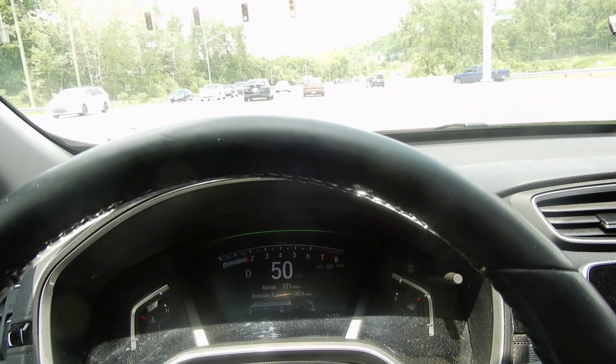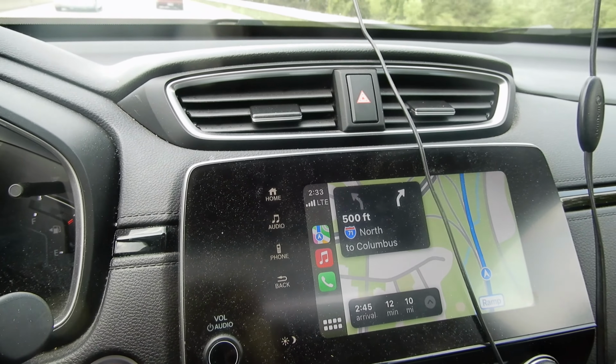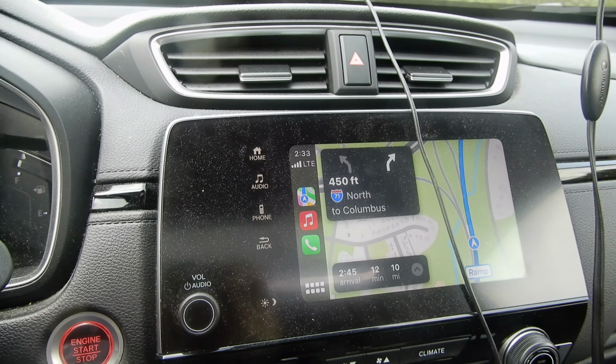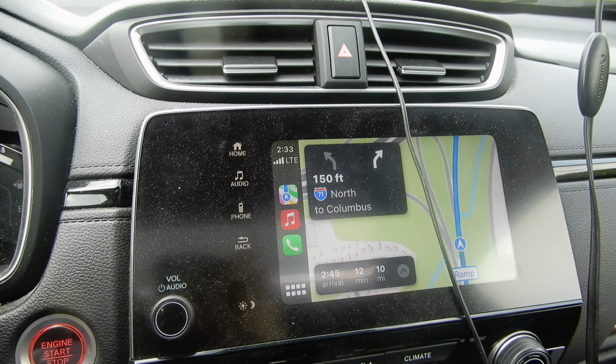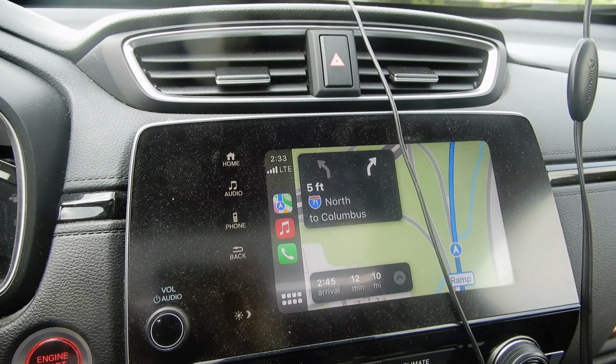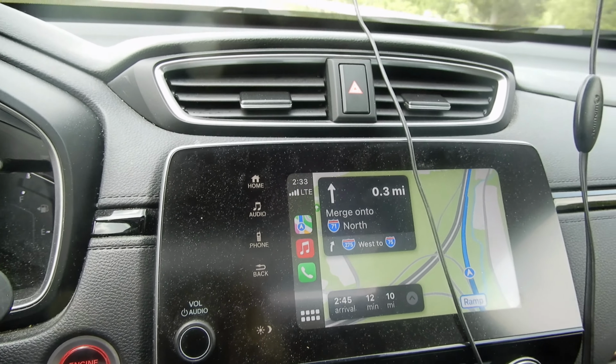Continue straight. When the CarPlay is working, this is very convenient. Keep right. You have it directly from your smartphone, displaying in the middle of the dash.